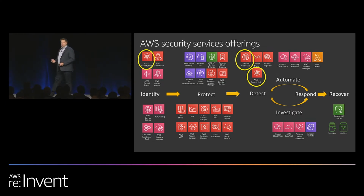What's not on here, because we just released it yesterday, is another service I want to make sure to mention: Amazon Detective. Amazon Detective, if you didn't notice, launched yesterday, and it will help you do the investigation on an event that comes through GuardDuty.